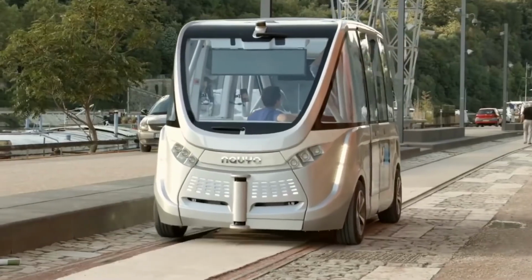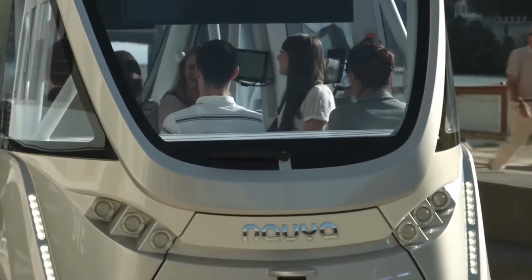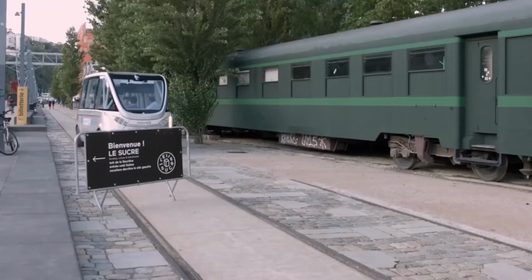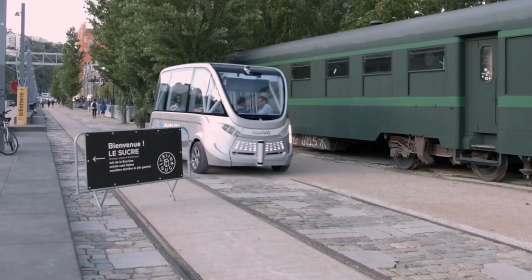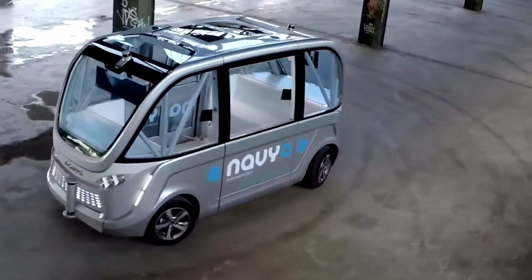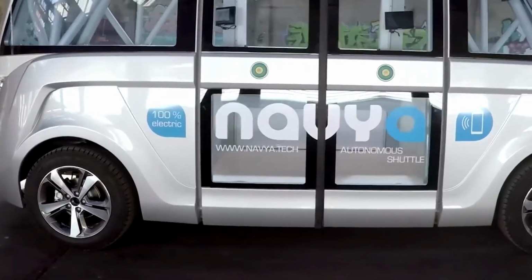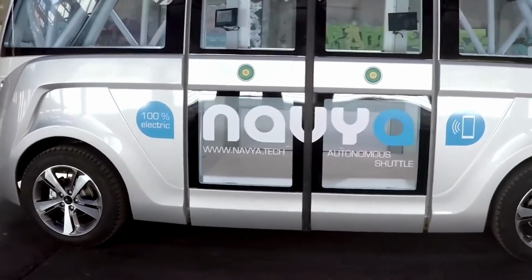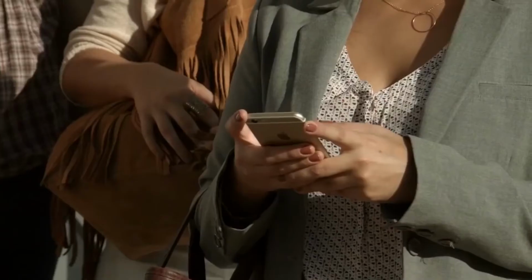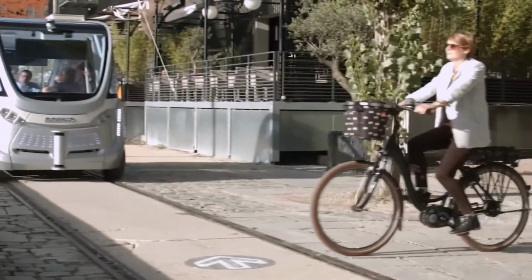The cabin has an air conditioning system and a special ramp for the comfort of boarding and disembarking disabled passengers. The bus is designed for the transport of 10 to 15 passengers, with only 4 people standing. The average speed of this futuristic vehicle is about 12 to 15 miles per hour, and the maximum speed is 27 miles per hour. Passengers have a special program for smartphones and tablets to find schedules or reserve a seat.